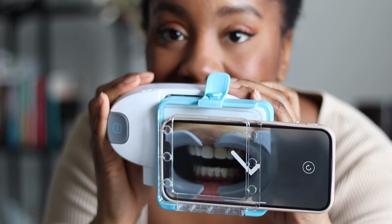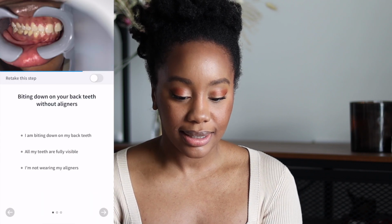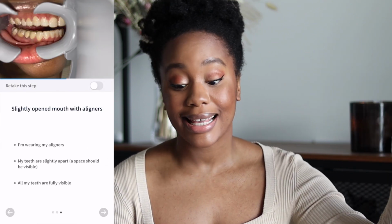We're done. You can now remove your cheek retractor. So that is pretty much what the process is like every single week. Once I am done scanning my teeth, I can review my scans. And now we're gonna send this scan off. And then basically, that's it.